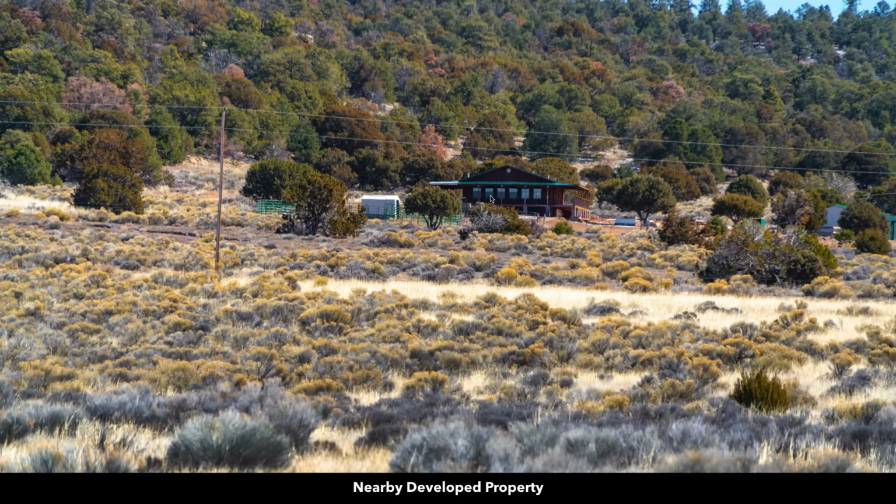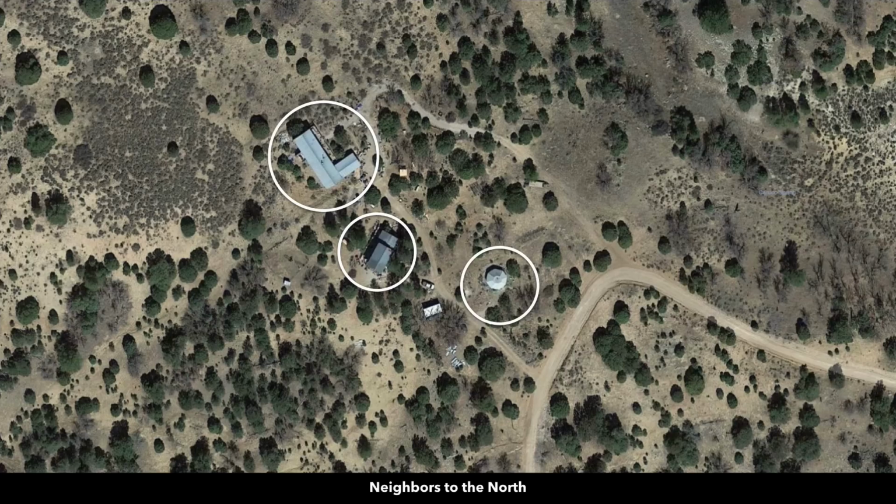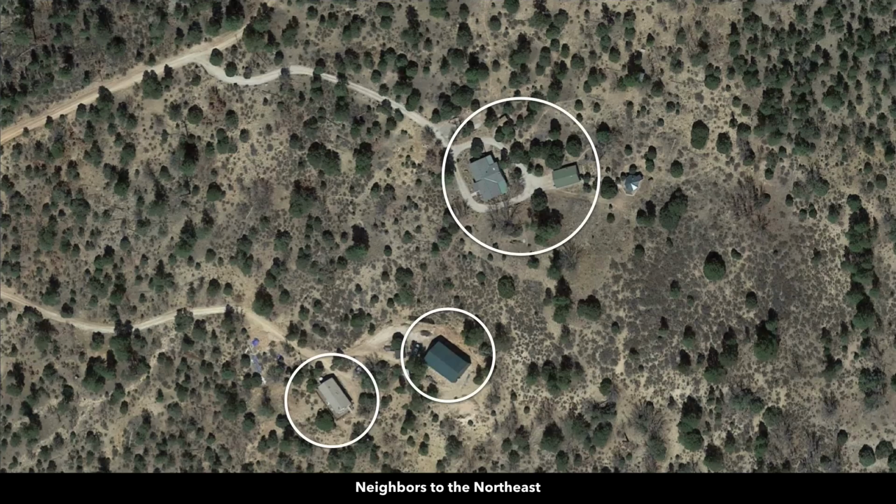Here's a neighbor that built a nice log home on their property. You can see that big wraparound porch. There's an accessory building. Looks like they have some sort of corral there. And these white circles represent all of the nearby landowners that have developed their properties to varying degrees. Some of these property owners live here full-time, others seasonally, and some just use the properties recreationally. Here are some satellite images of those nearby developed properties.